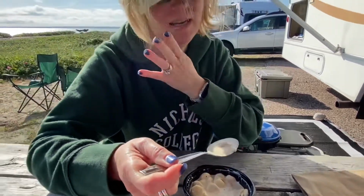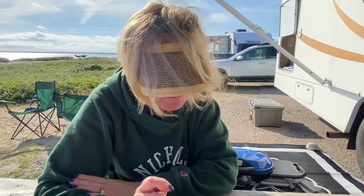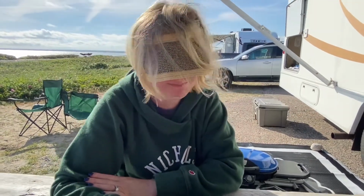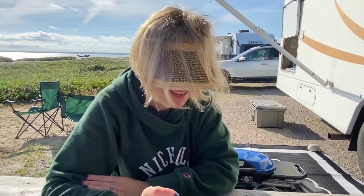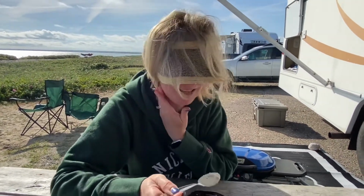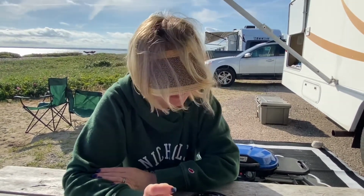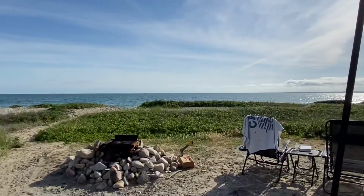All right, here we go. Taste of this. Does it even taste like clam chowder? Does it have clams in it? It doesn't taste like clam chowder, but does it have any type of seafood element to it? Is the only thing seafoody about it that it's creamy? The ocean sounds coming from the ocean about 50 feet away?